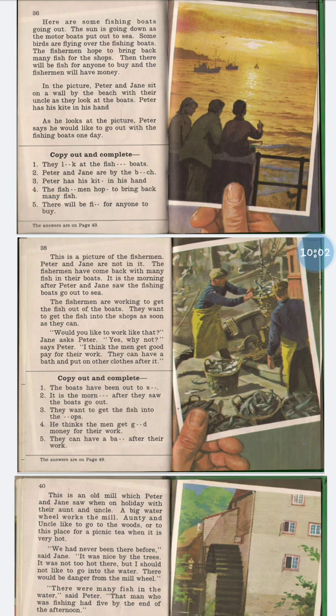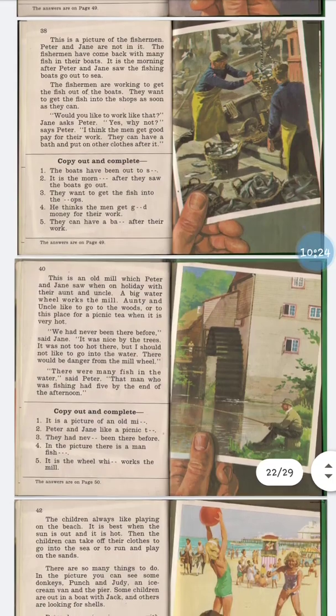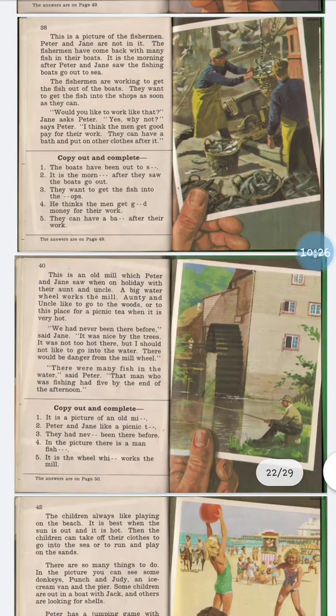Copy out and complete. They look at the fishing boats. Peter and Jane are by the beach. Peter has his kite in his hand. The fishermen hope to bring back many fish. There will be fish for anyone to buy. This is a picture of the fishermen. Peter and Jane are not in it.